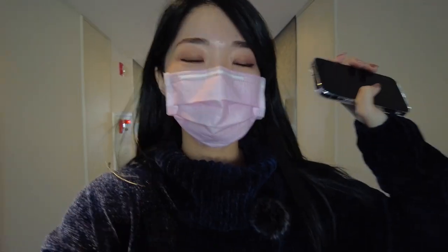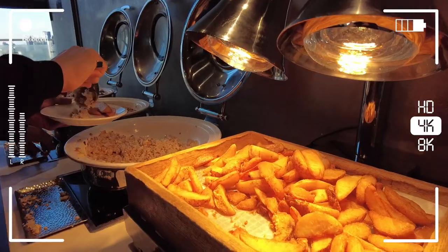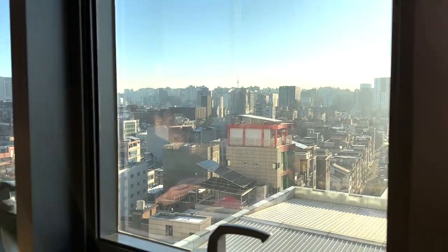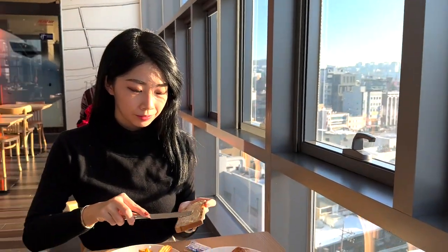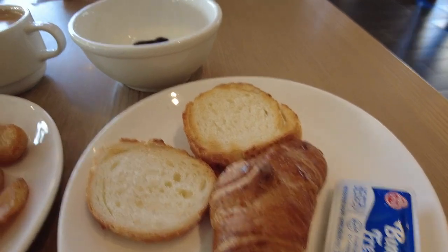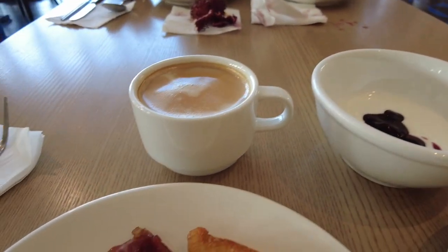Good morning everyone. So right now we're going to have breakfast, and in this hotel it's breakfast included. It will be a buffet. So I took a croissant and two baguette slices, and this is the yogurt with blueberry and a cup of latte.